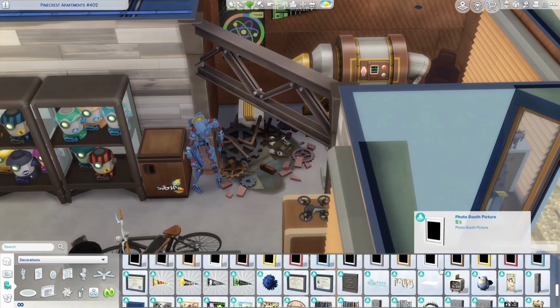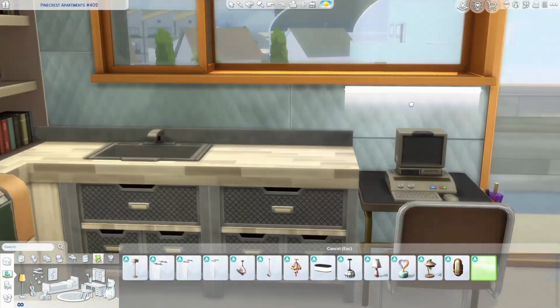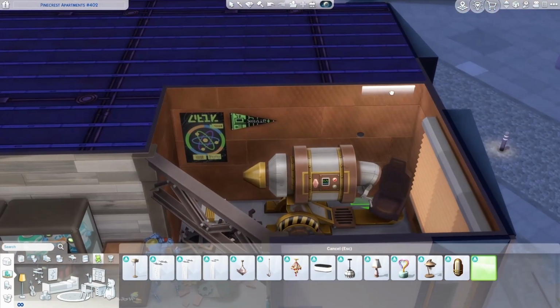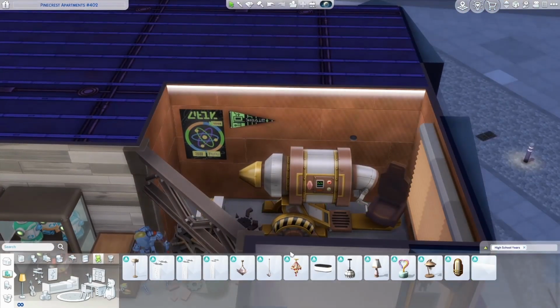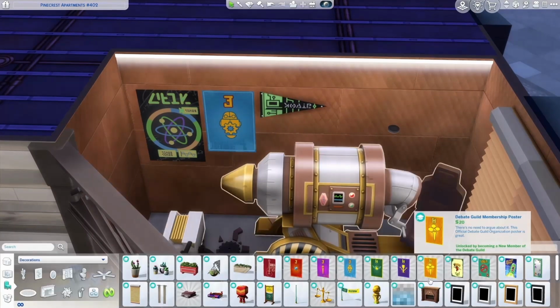That's why I also added this LED strip lighting in this kitchen area. It's not really a kitchen, but I did add a mini fridge in case you would want, for some reason, to have a human sim. They wouldn't be able to take care of their needs very well. There's no toilet, but there's that mini fridge.